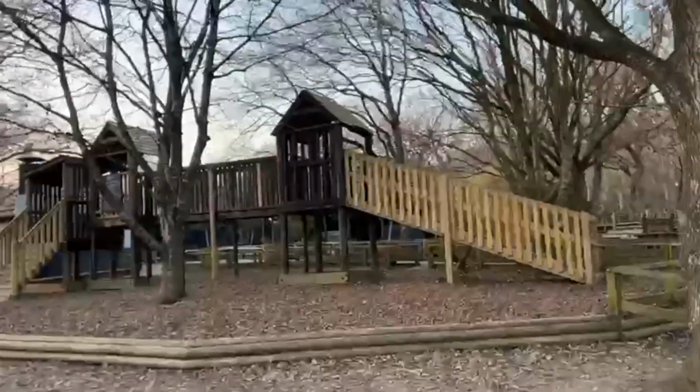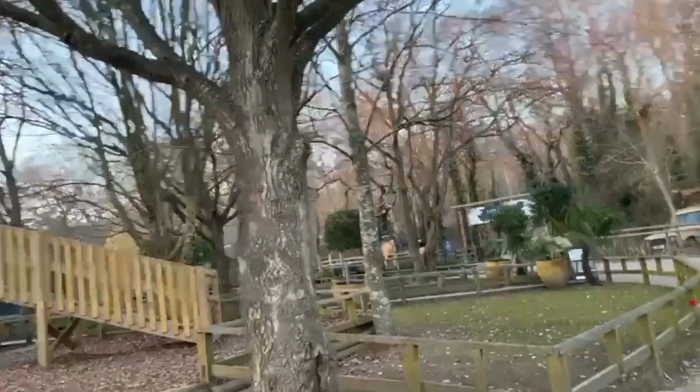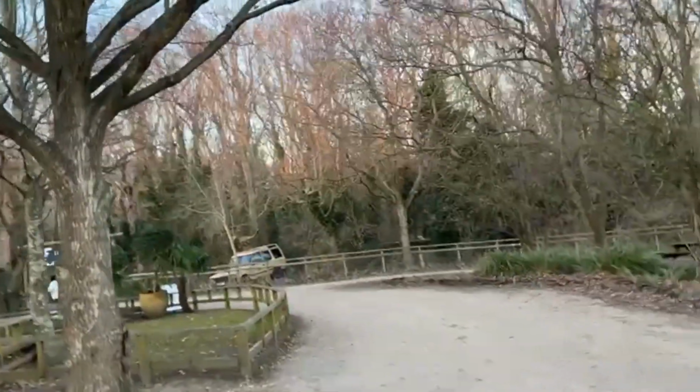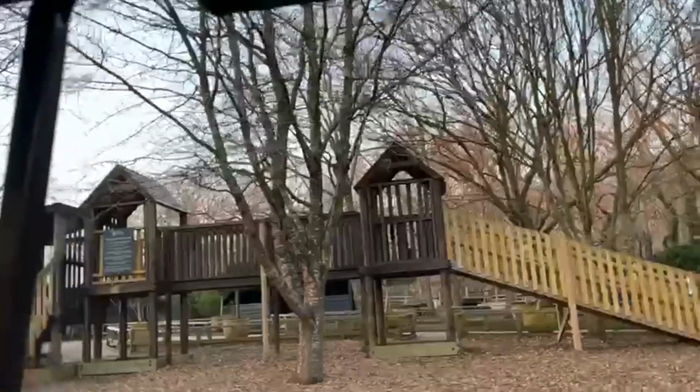Guys, that's the restaurant that we ate in last night called Babydolls, and it's right next to some of the animals' enclosures, so it's really nice that you can hear them roar whilst you're eating. There's a little playground here for kids.